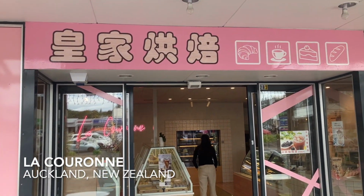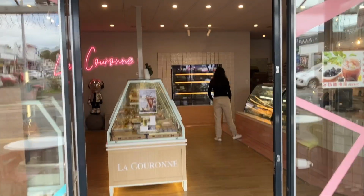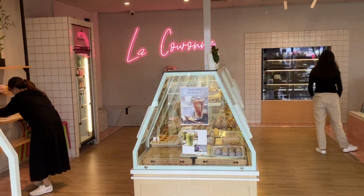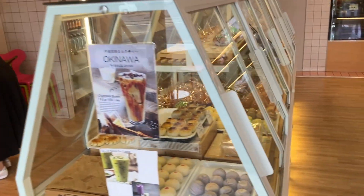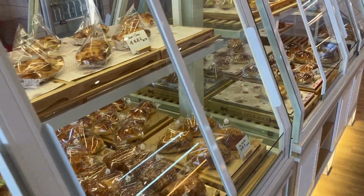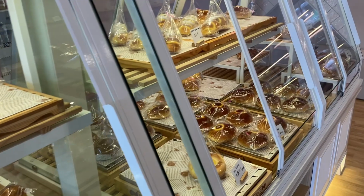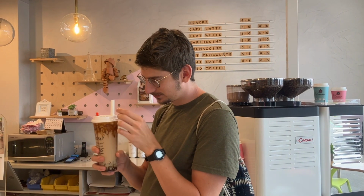Then we stopped by also La Couronne, which is a bakery that we really liked. They had really good bubble tea. We just didn't like the bubbles too much because we didn't know which one to order. But if you go there, I would just order the regular tapioca bubbles, which are the ones that most people are familiar with, and they will be very good.